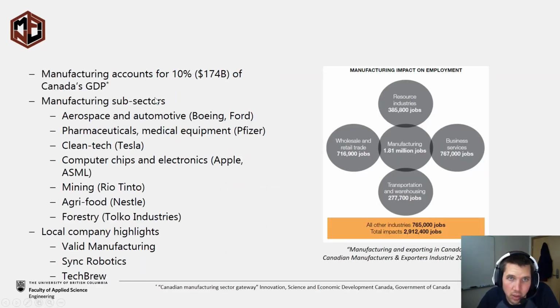Manufacturing accounts for about 10% of Canada's GDP, so it's a major economic contributor to the country. It also directly employs 1.8 million people, and indirectly or total impact is about 3 million jobs in Canada. There are various subsectors of manufacturing that our students would be expected to work in. These include aerospace and automotive, pharmaceuticals, clean tech, computer chip manufacturing, mining, agri-food, and forestry.